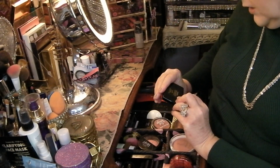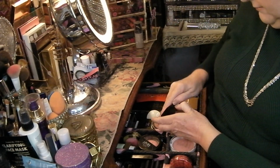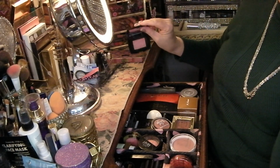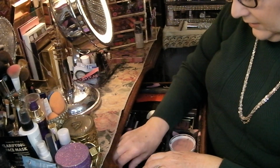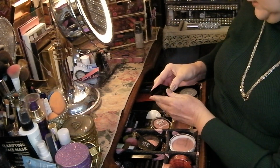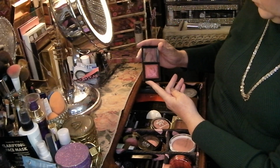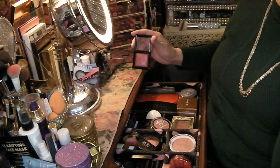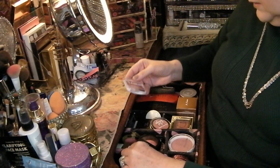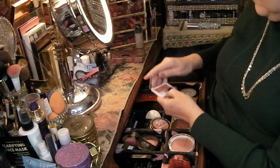Here is another Lancome in Blushing Treasure. I love this one. Here is one that is from Lancome that I got in one of my boxes. It can be used as a lip, eye, or cheek product. Here is an LA Colors blush that I really like the color of. This is called Berry Plum. I love this in the fall and winter.